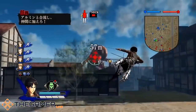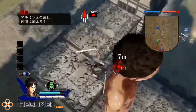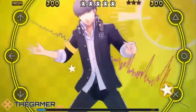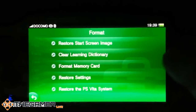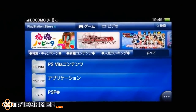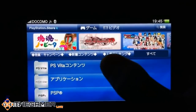By creating a Japanese PlayStation Network account, you're opened up to a huge catalog filled with current Vita games, classic PS1 games, and plenty of other titles including funny and silly games never released in the United States. Once the account is created, you simply go through the process of completely formatting and resetting your Vita using a new memory card. By logging into your Japanese PSN account, it will automatically set to that region and give you access to all the games you seek.